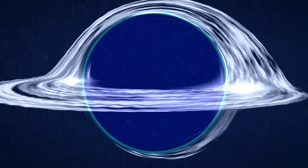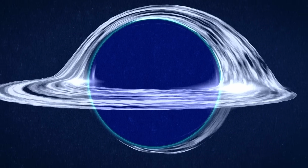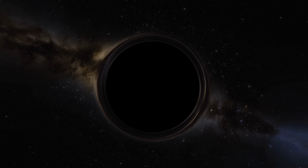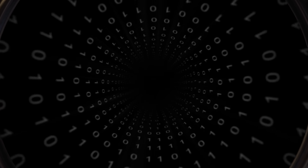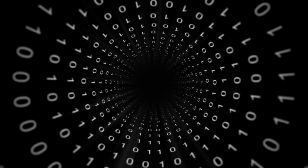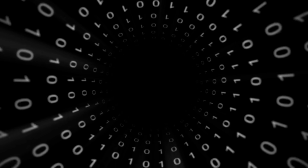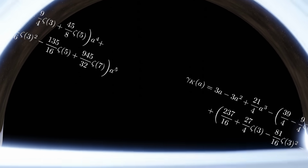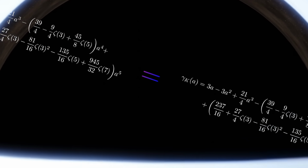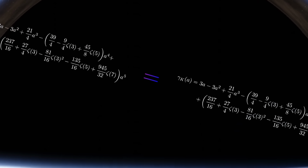And this is the holographic principle. The statement that, for many gravitational systems, the physics of the system is entirely encoded on the boundary of the system. The equations for gravity in the interior can be rewritten or translated into a different set of equations, which describes a non-gravitational theory that lives only on this boundary.